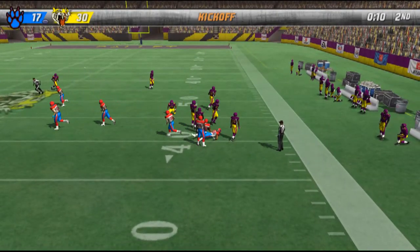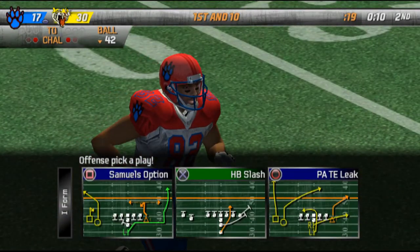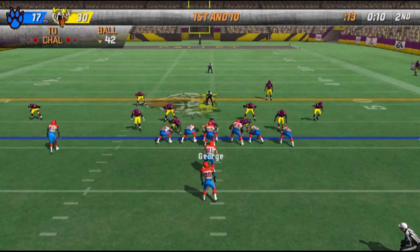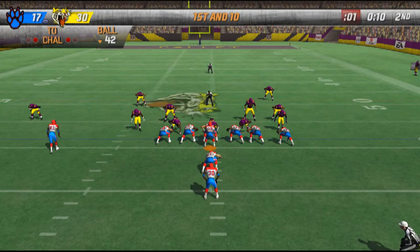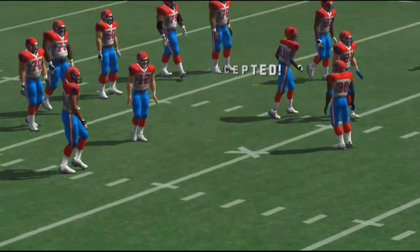The offense with a lot of success through the air on the last drive as they move downfield for the touchdown. Ball on their own 42. Ball on the 42-yard line. On the 10, 10. Bradford in the backfield. It's a delay of game penalty. Set him back five. On the offense, number 12.